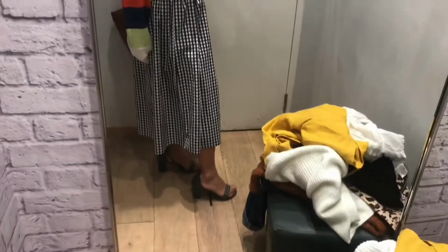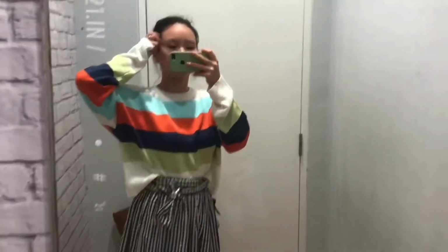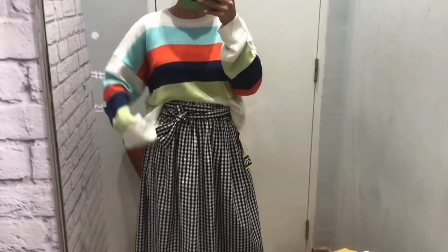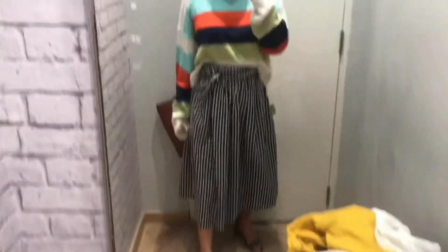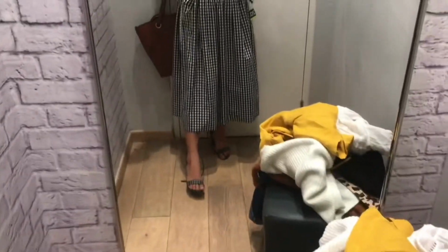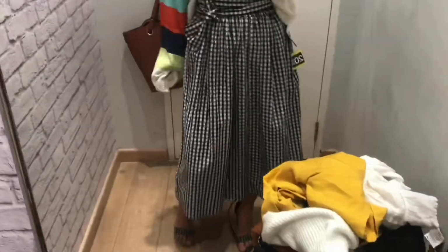So this is another cloth that I got for myself, and this is a long gingham skirt. And yes, I would definitely choose this long skirt rather than a mini skirt, because my legs are not pretty legs. Yes guys, they are a map of different scars with different stories.